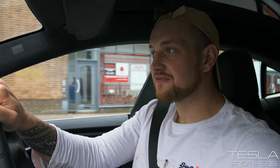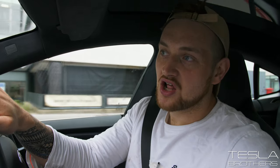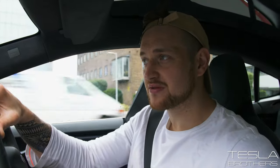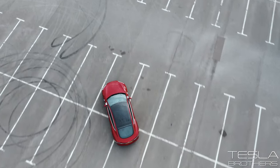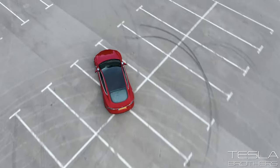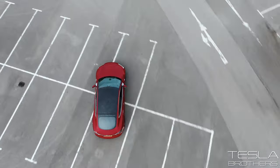Obviously, this isn't the fastest Tesla Model S they do. There's the Model S Performance, which does a 0 to 60 in around 2.3 seconds, which is kind of crazy. But that doesn't mean that the long range Model S is no slouch. In fact, it's actually a really, really quick car. It will do 0 to 60 in 3.7 seconds. And people have recorded faster. So you're pretty much faster than everyone else on the road.